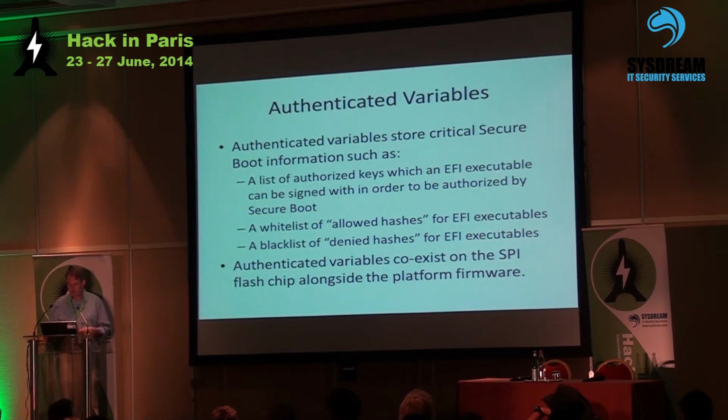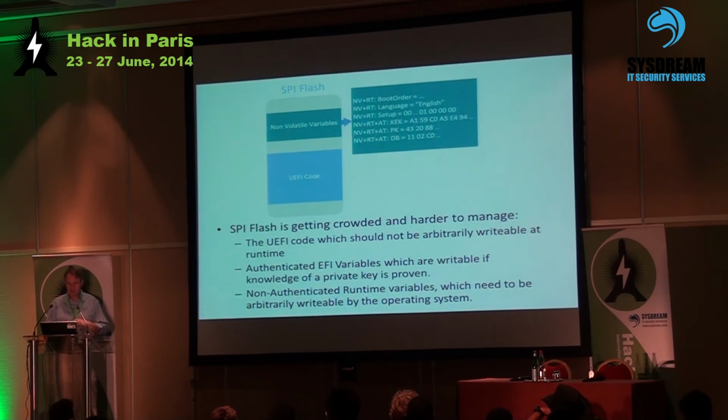And just to reiterate, these authenticated variables on the SPI flash are located basically just alongside the BIOS firmware executable, which actually raises a bit of a problem for the vendors. And by vendors in this case, I really mean the OEMs, the Dells and the HPs and such. So basically what it boils down to is that the SPI flash, or the BIOS flash, just for simplicity, is getting pretty crowded. And it's getting harder and harder to manage all the writability requirements of these variables.